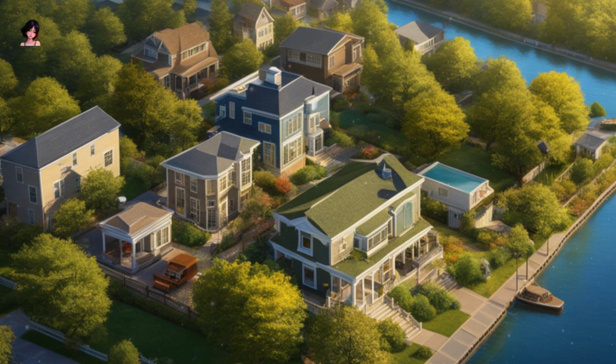3. Inflation hedge. Real estate often serves as a hedge against inflation. As prices rise, rental income and property values can also increase. 4. Portfolio diversification. Adding real estate to your investment portfolio can help diversify risk and balance your overall financial picture.